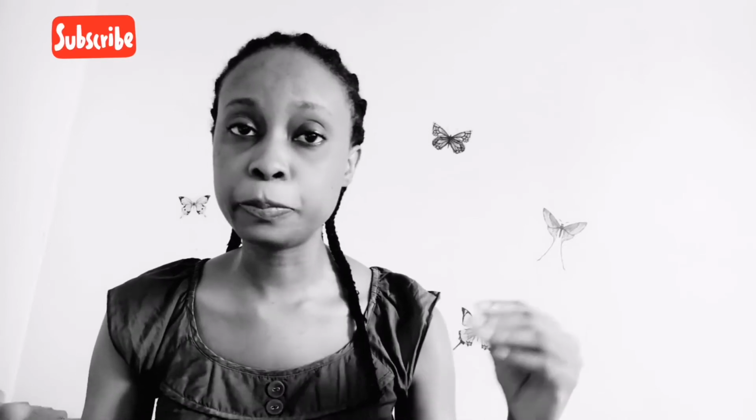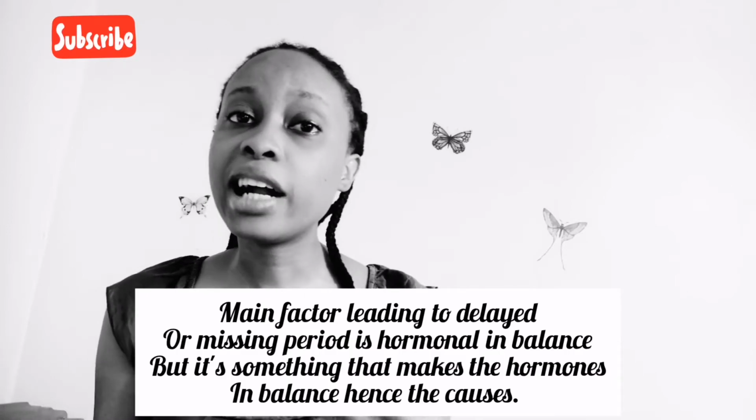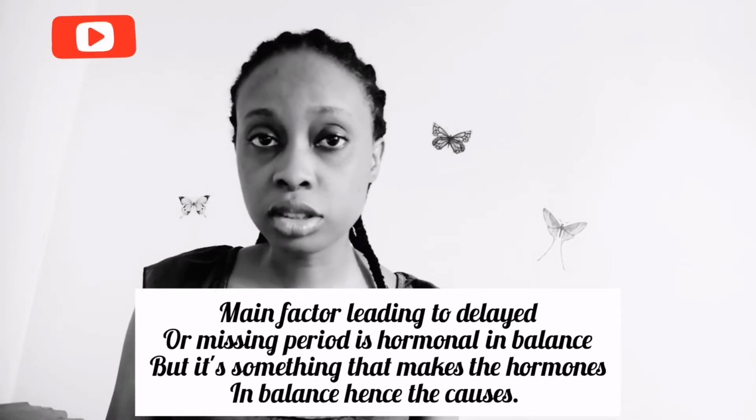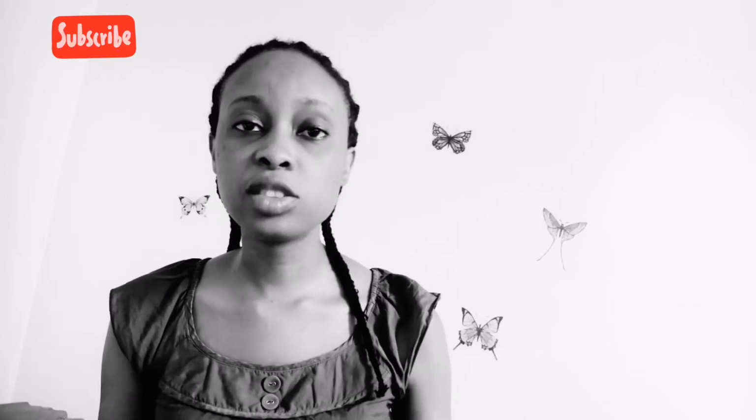So basically, one of the things that really causes a late period is hormonal imbalance, and there are things that can lead to that hormonal imbalance, which we call the main cause of the delayed period. Just like we mentioned stress, now we are mentioning excessive weight loss or weight gain. There are two extremes. When you lose weight excessively or gain weight excessively, the hormones are affected. They will not be produced in a balanced quantity that will help your period to come.